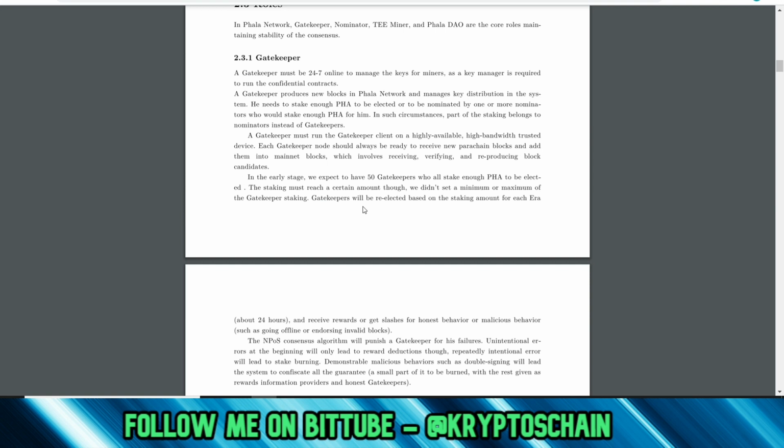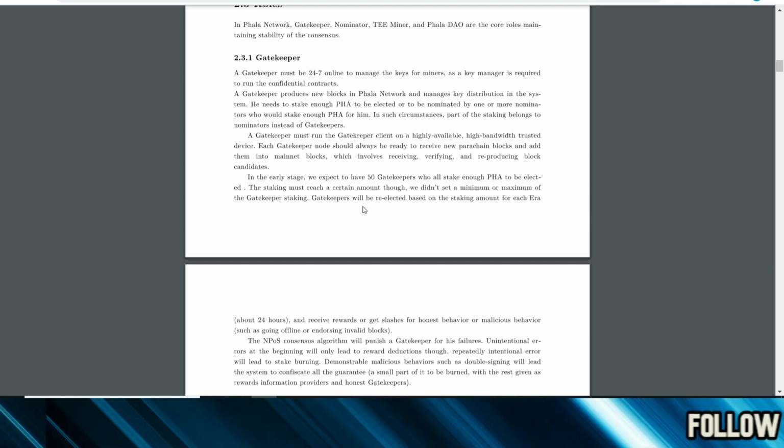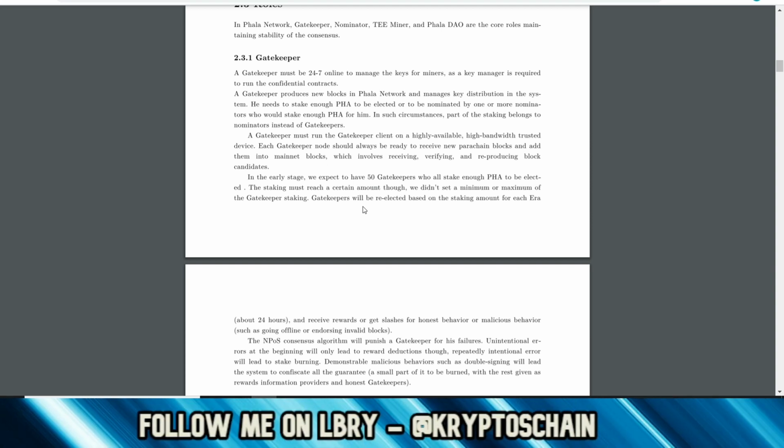So some people prefer to lock their tokens for a longer period of time in order to enforce that voting power with their holdings, because they obviously don't want a proposal to go through, or they want a proposal to go through, right? So yeah, this is the beauty of the Polkadot ecosystem.